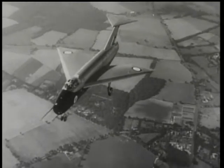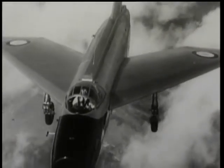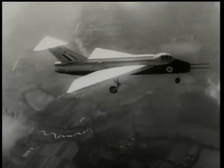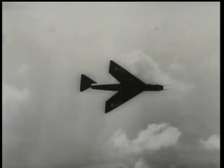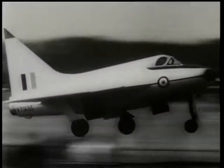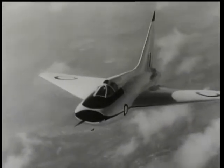In the purely research class, the SB5, a product of the same firm, is designed to test performance with the wings swept at varying angles. Here they're set at 60 degrees, but they can be moved back still further to 69 degrees. The position of the tail is also adjustable. Another research aircraft, the Boulton Paul 111A, a very fast little delta wing type. Head on, it has a rather grim appearance.